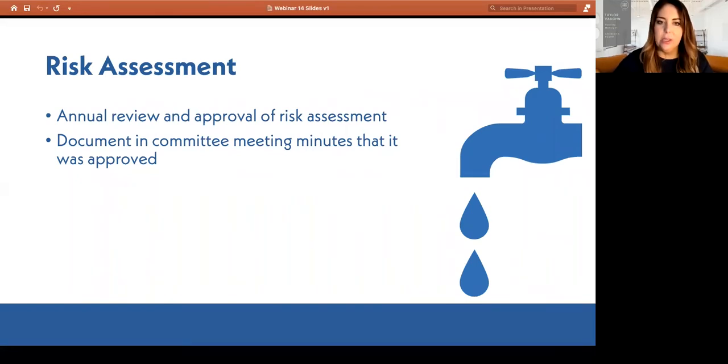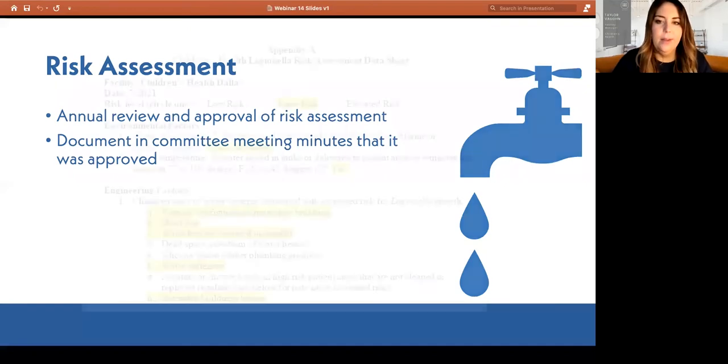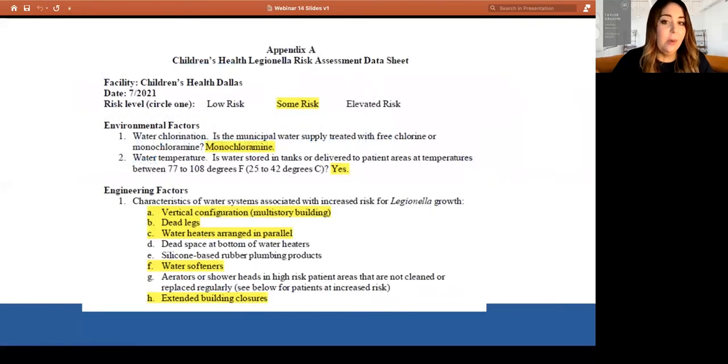We'll go to the next slide and actually look at the risk assessment that we use. So this is what we actually show to surveyors. They have never had any issues with this. There's not a lot to it, but it really gets to the point. So this is the one we did last year for our Dallas campus.